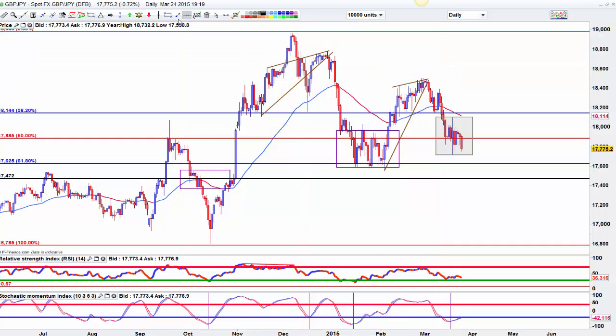Okay, the case for the bulls is this. We've got that trend line there. We've got two touches of the trend line in the first place, and we're just coming in for a third. So it is a lower probability trade. But as long as you realise that, and don't go fully booted up, you'll be fine.